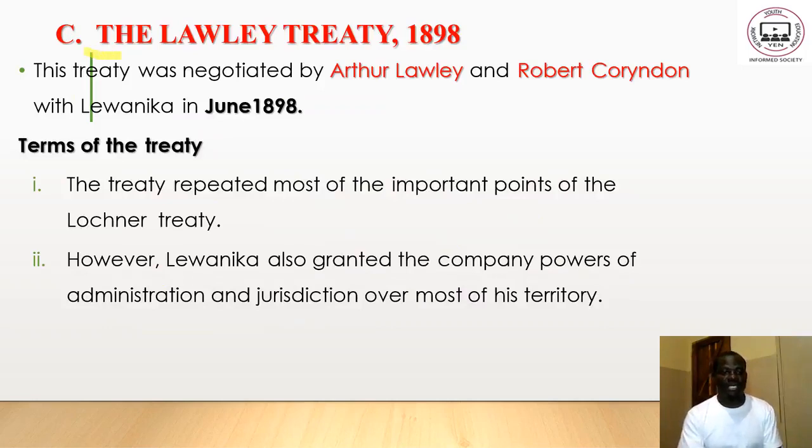Another treaty was the Lawley Treaty of 1898. This treaty was negotiated by Arthur Lawley and Robert Coryndon. So the two went there to agree with Lewanika in June 1898. So what were the terms of the Lawley Treaty? This treaty repeated most of the important points of the Lochner Treaty. So it was like a seeding part, an emphasis of what was there in the Lochner Treaty. However, Lewanika also granted the company powers of administration and jurisdiction over most of his territory.